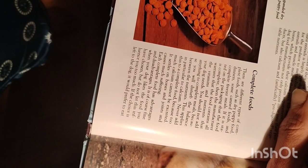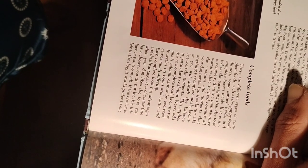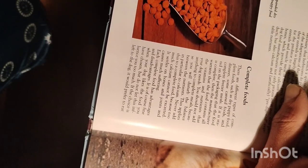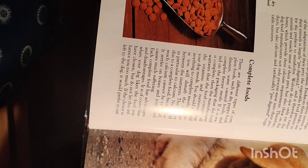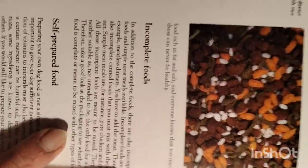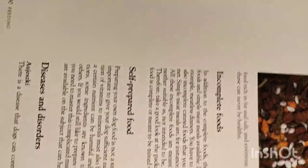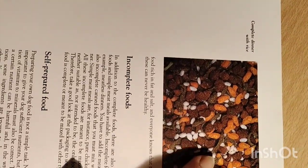Each complete food has advantages and disadvantages. It is, of course, fine when your dog likes the food you have chosen, but do not let this influence you too much. If the choice is left to the dog, it would prefer to eat food rich in fat and salt, and everybody knows that too much of these can never be healthy. So, food that's rich in fat and salt. Complete dinner with rice.